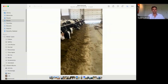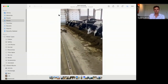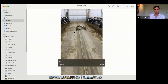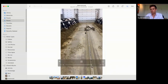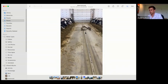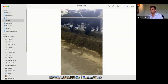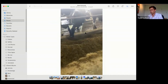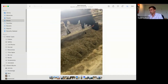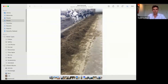The reason why they achieve such good dry matter intake is partly because they give them copious amounts of feed, but also because of the frequency of feed push-ups. You can see this little machine coming down the middle here. That's essentially just a reverse alley scraper. This is nothing new. This facility is probably 20 years old now, but the result is just consistent dry matter intake, high milk production, and very healthy cows. Thank you. Have a great day.